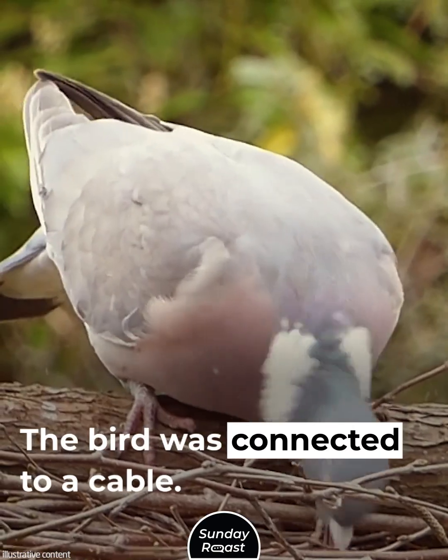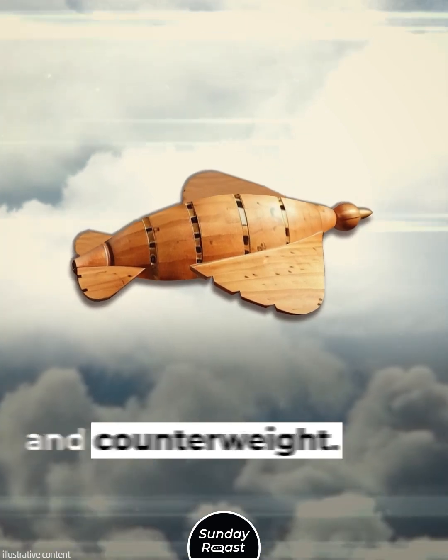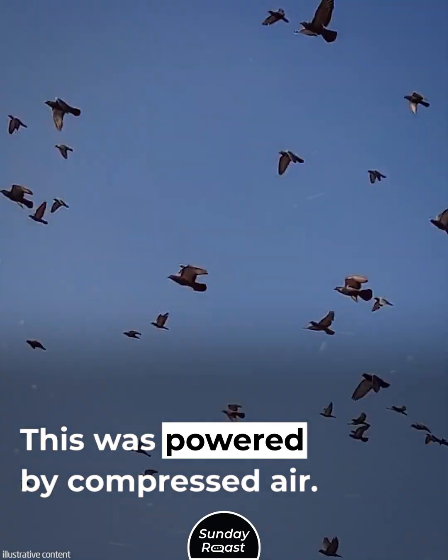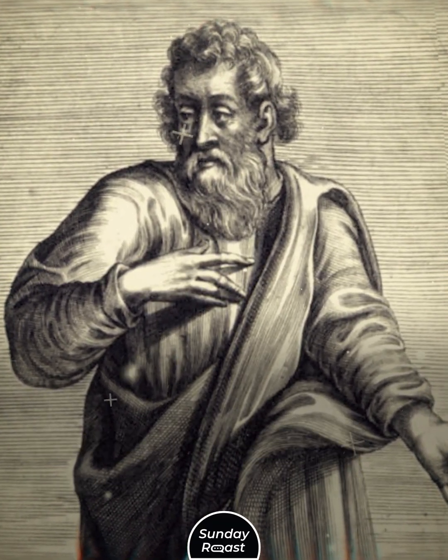The bird was connected to a cable. Its flight was made possible by a pulley and counterweight. The pigeon also flapped its wings. This was powered by compressed air. Archytas only built it to study the mechanics of flight.